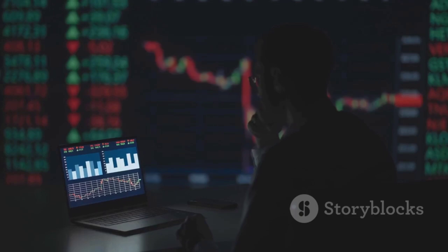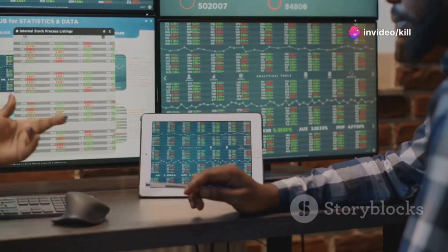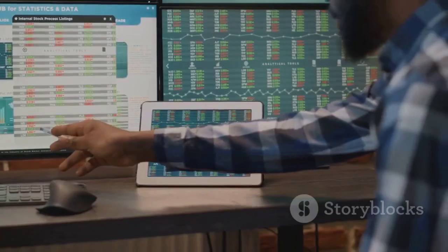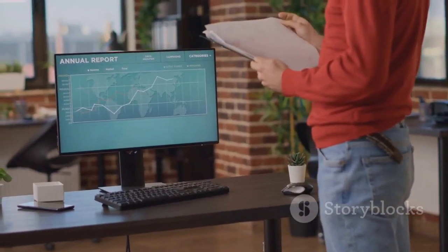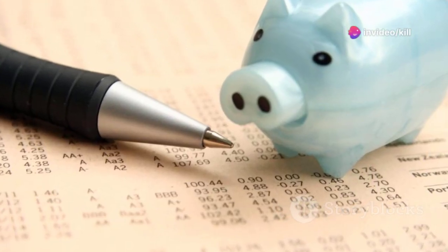All right, let's talk ratios. These are your financial tools, the magnifying glass to examine companies. But remember, different sectors need different tools. For banks, it's all about the PBV ratio. That's price to book value. It tells you how much you're paying for a bank's assets compared to their value on the books. Low PBV can mean a bargain.